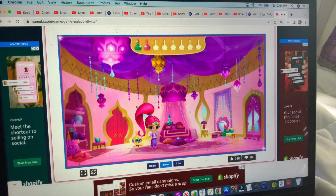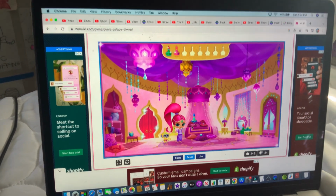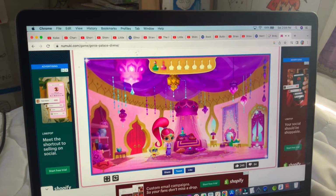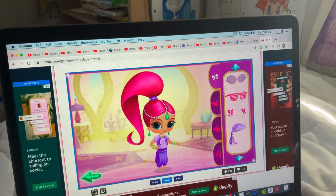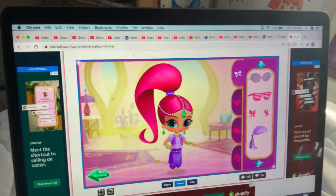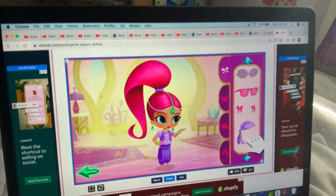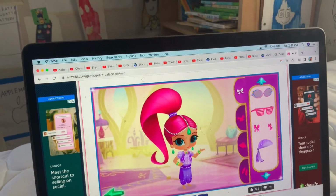Welcome to my bedroom. Tap the big door to go back to the living room. Tap my closet to play Genie dress up. Time for Genie dress up? Oh, it's a wish come true. Help me try on the magical outfit. First, tap on something for me to put on my head.